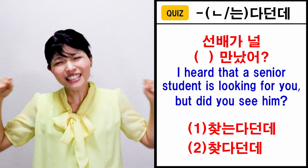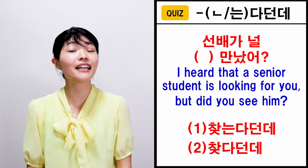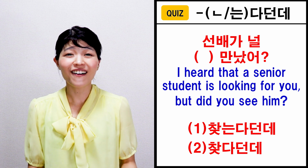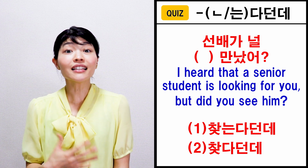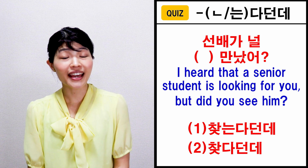Quizzes! Now let's make our understanding of 니은 는다던데 perfect by taking some quizzes. 선배가 널 만났어? I heard that a senior student is looking for you, but did you see him? Number 1, 찾는다던데. Number 2, 찾다던데.